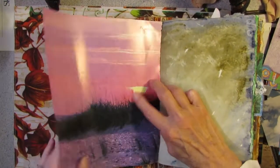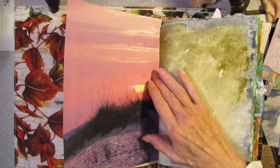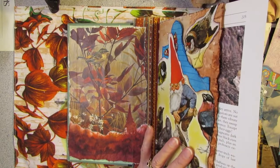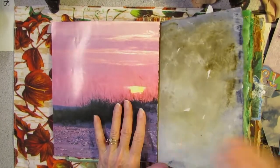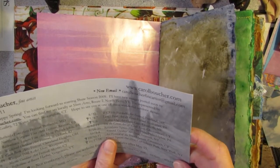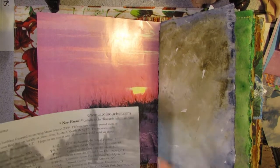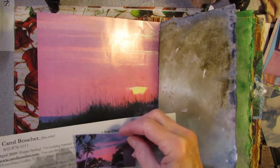Okay, I think for this page, I'm going to glue this down like a pocket, like a giant pocket. And then I'm going to rip it to match this decal edge on this side. And then take this Carol Boucher card and put it down here like a little flip out. And then put this little picture here somewhere.